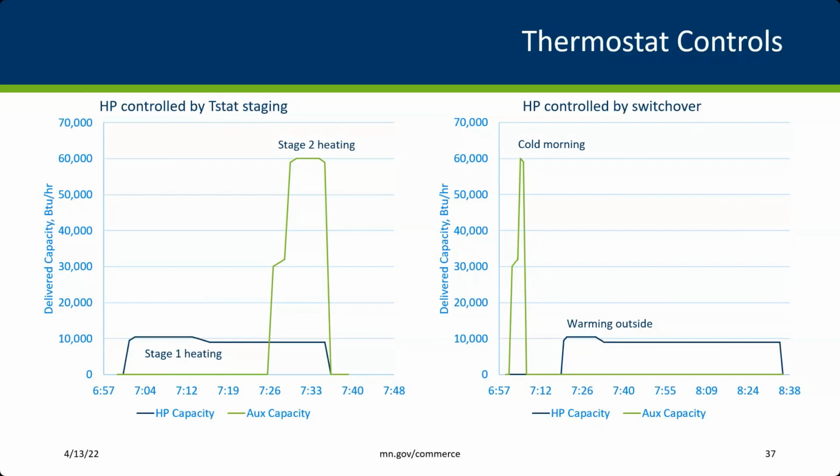And we've seen 2 different types of control being used by thermostats. The first, which we'll start with on the right here, is a switchover set point. This is probably the control method that you're most familiar with.